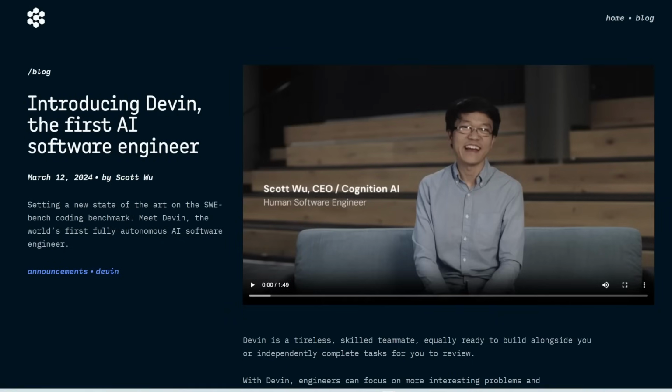The team that built Devin is basically a bunch of super smart mathletes that have won tons of gold medals in the International Math Olympics. They're world-class at both math and coding. Now, Devin was unveiled a few months ago, and it still hasn't been released to the public yet, so there has been some speculation on whether or not this is legit.